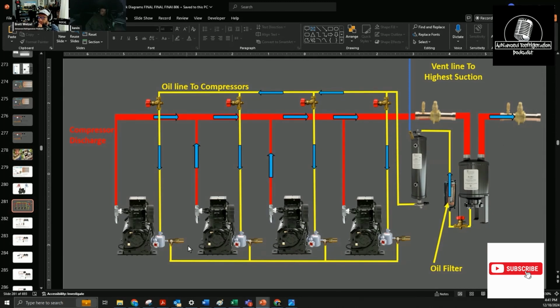The way I do things, if I suspect that one of the compressors is blowing by, because that smoke will transfer to all the rest of the crankcases, a lot of times I'll shut down one and see if it stops the smokiness in the other ones. If it stops the smokiness in the other ones, then I know that's the one that's blowing by.